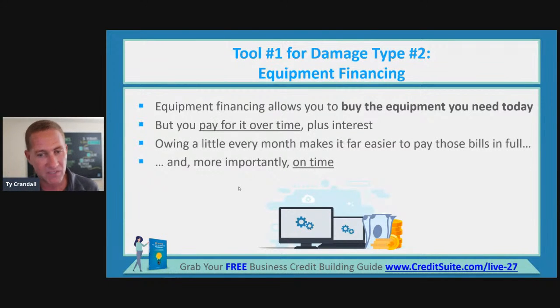This is one of the big mistakes I see business owners make. People go out and get a credit card or a credit loan and they start buying everything with it. So one of my friends was starting a business and said, I need a business loan. I need a credit card. I need a credit line. What do you need the credit line for? I needed to buy a piece of equipment. You don't need a credit line for that.